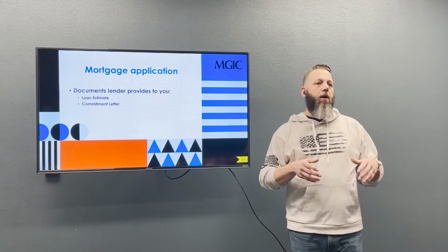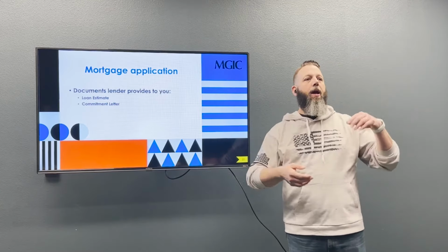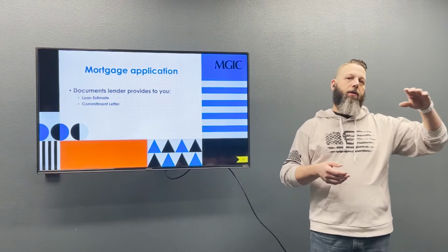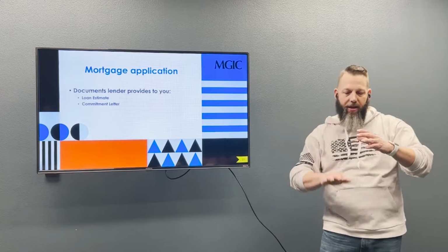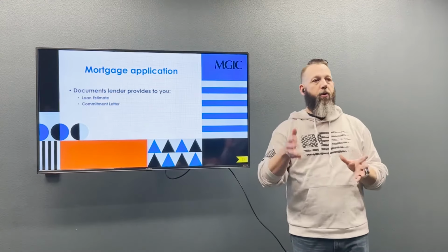And basically the loan estimate is showing you exactly what the terms of the loan are, as we know them at that time. So if we think that the rate is going to be 6% or 5% or whatever it's going to be, and we think that this is the loan amount and this is the down payment and these are the fees that are going to be charged, all that's going to go on a loan estimate and get sent to you so you can review it.